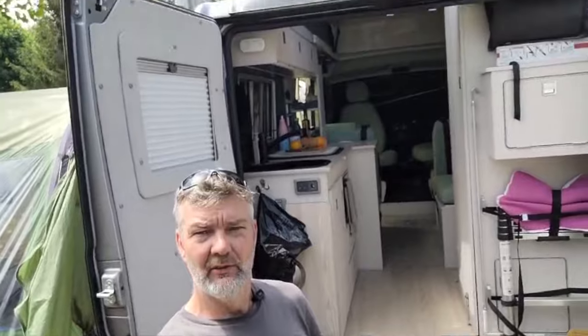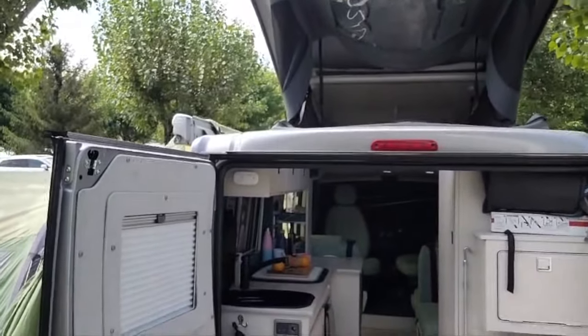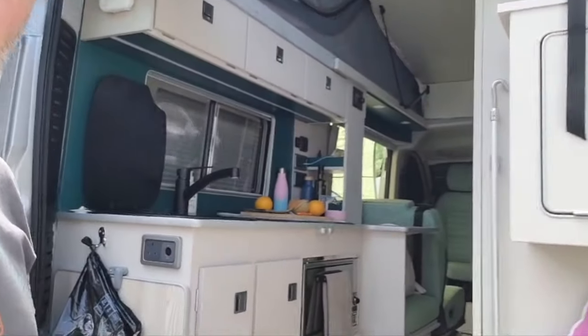As you can see the back of the van, let me push you a bit further away from me so you get the full aspect of it. So you can see I've got the roof open, and the back door's open, and that's letting a lot of nice draft through. So I've got a step set up at the back. We do use the back an awful lot, so we come in the back end of the van.